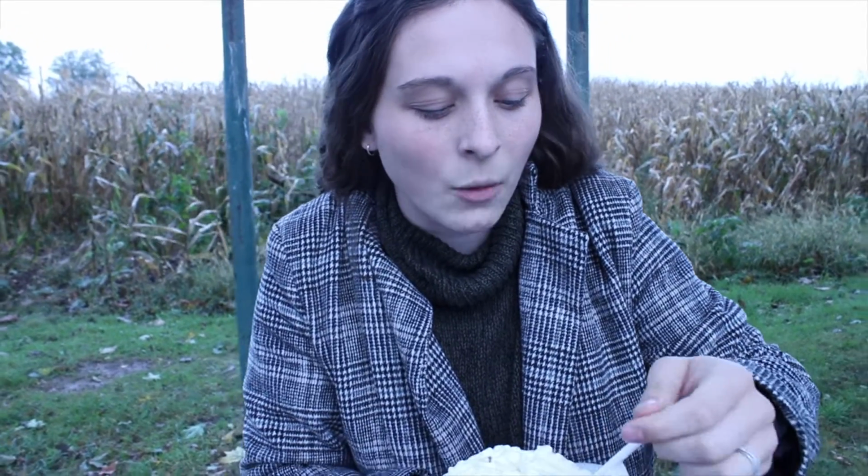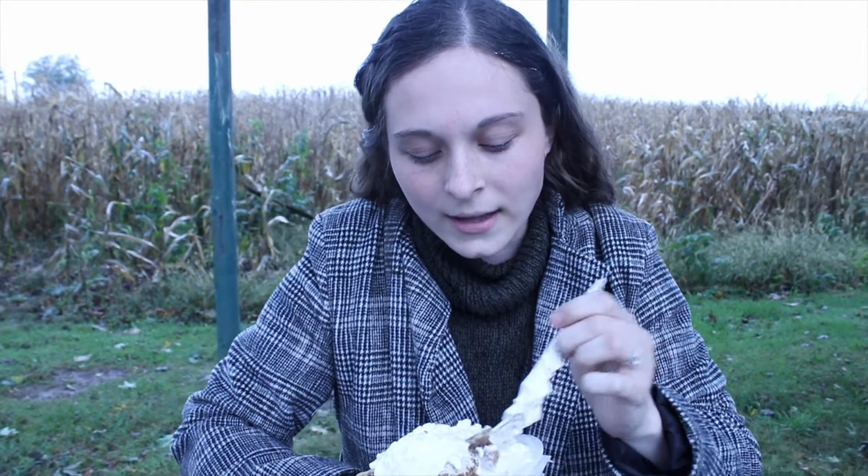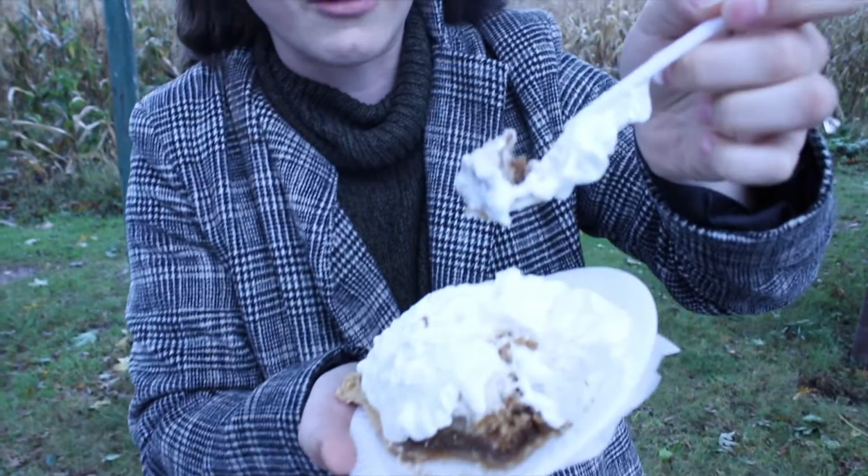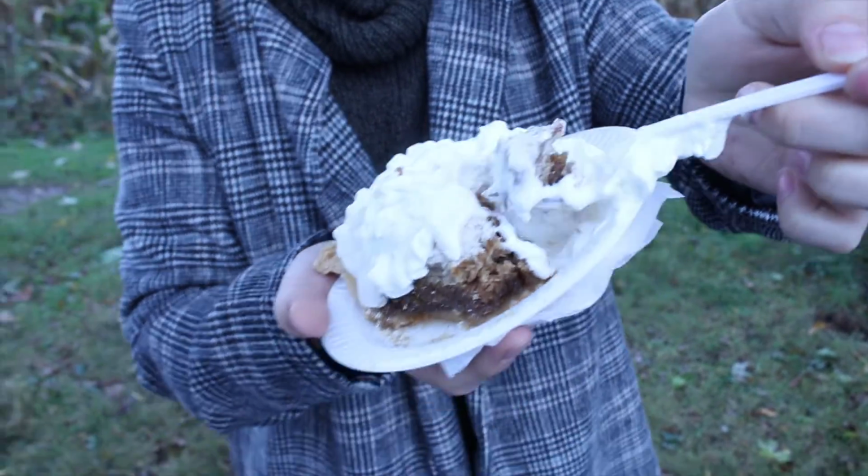All right, so I asked what all is in here because, like Josh said, I've never had this before. There is molasses and brown sugar and cinnamon, and then the pie is pretty much your basic pie crust, but she said something like shortening and everything. But molasses, brown sugar, and cinnamon is the filling here. And just look at how delicious that looks. Josh tried it, but I'm gonna try it for the first time in my life.